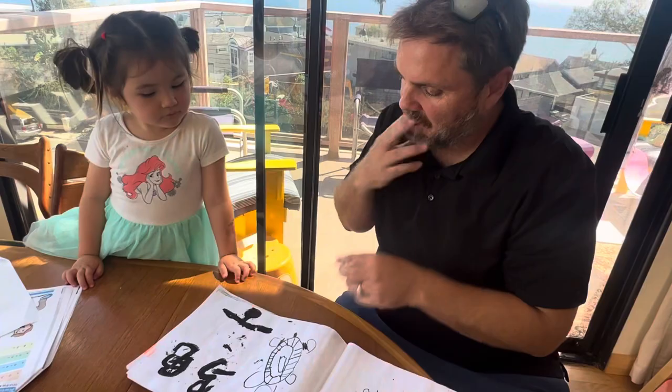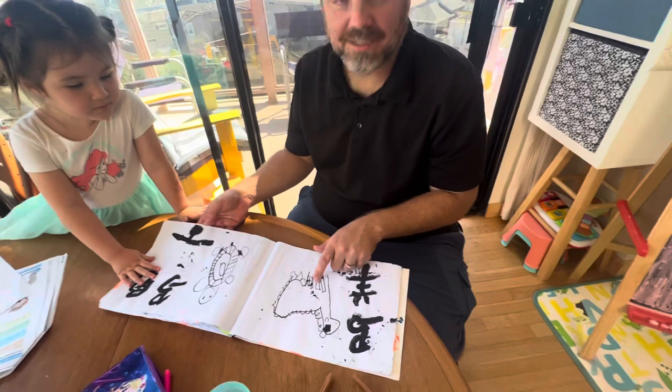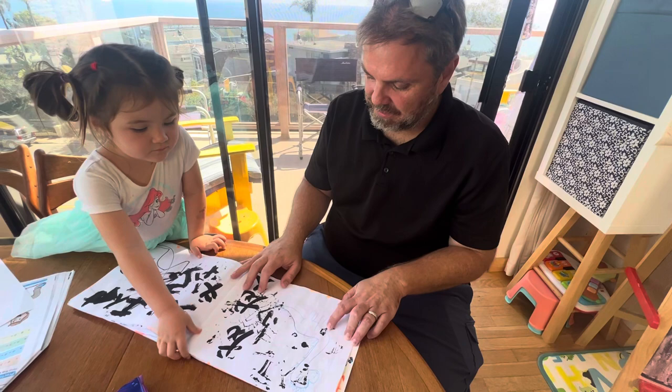That? A turtle? Yeah, and it is a horse. Is it a horse? Or a lamb? A lamb. Yeah, that's a lamb. I can tell by the hair. Okay. What is that? Is it a dinosaur? Mm-hmm. No, a dragon.